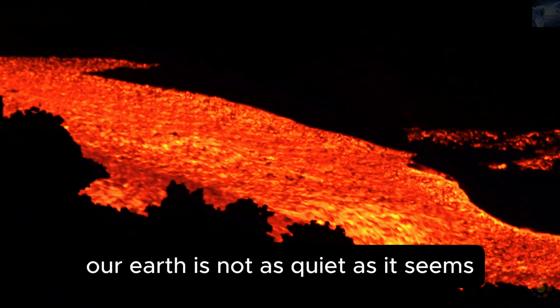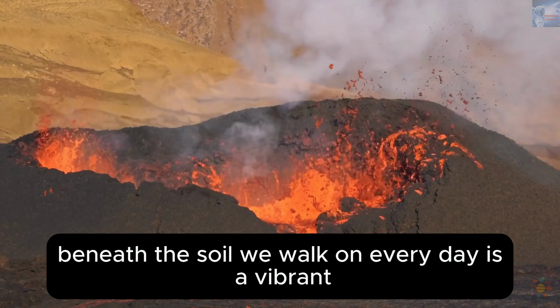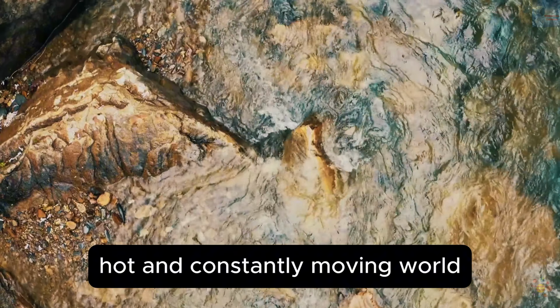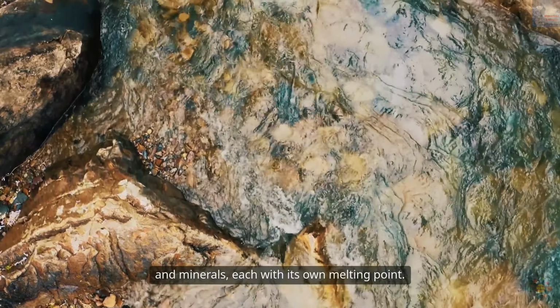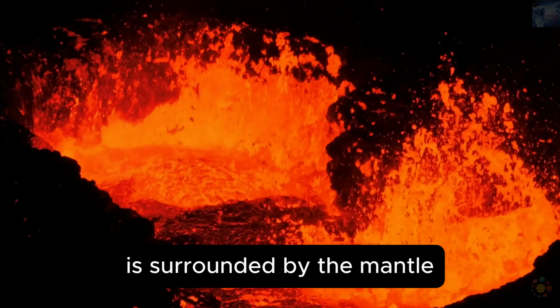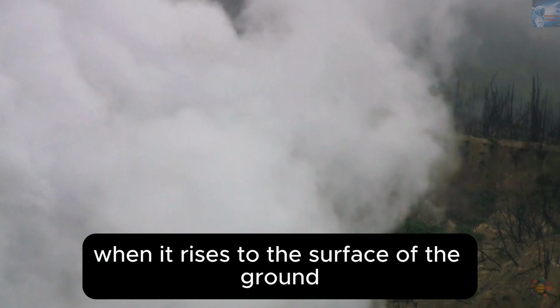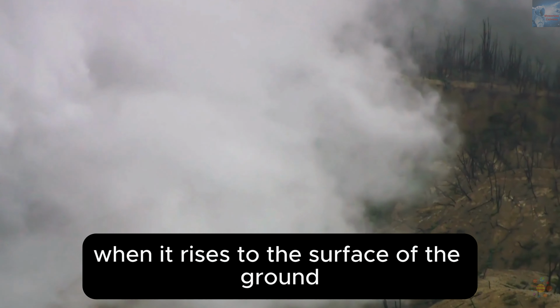Our Earth is not as quiet as it seems. Beneath the soil we walk on every day is a vibrant, hot, and constantly moving world. The Earth's core, where temperatures can reach over 6,000 degrees Celsius, is surrounded by the mantle, where a substance called magma exists, or lava when it rises to the surface of the ground.